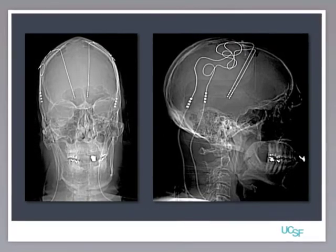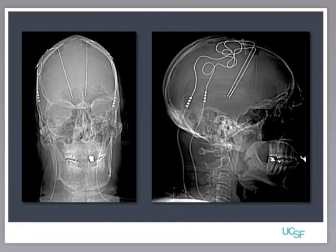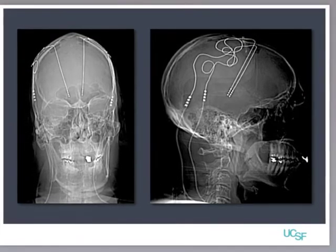These are a couple of skull x-rays of a patient with electrodes actually implanted. And in most patients, or a lot of patients, we put 2 electrodes in, 1 on each side of the brain. So you can see 1 on the right side, 1 on the left side. Some patients we only implant 1 side of the brain, and we'll talk a little bit more about that as we go.